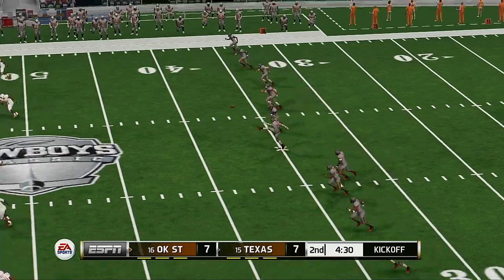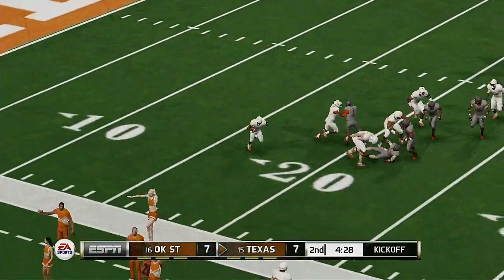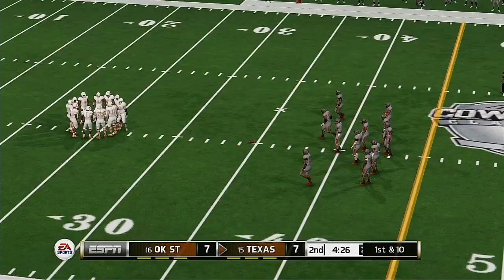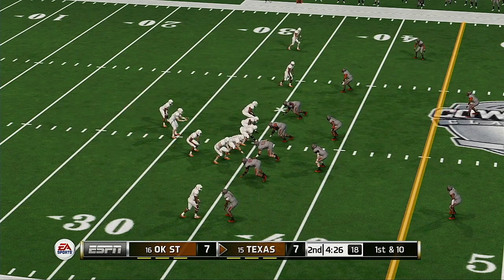Outstanding execution. If you're the defense, you've got to do something to try to change things up to get this quarterback out of sync. We're even at 7 in this one. Heading for the corner. At the 30. And he's taken down at the 35. This is the point in the game where you don't want to make any mistakes that give the other guys a reason to feel more confident going into halftime.